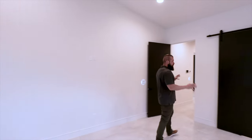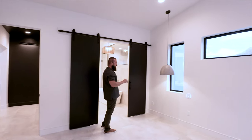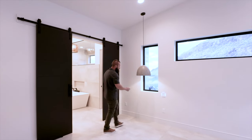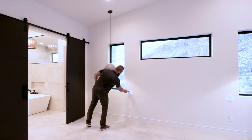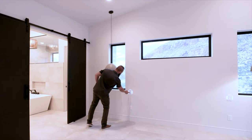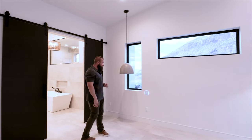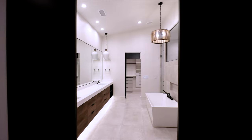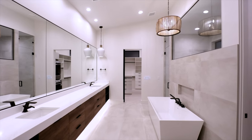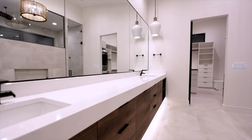I love the industrial looking pendants that are designed as bedside lights in this house, and you have these awesome capacitive touch light switches that allow you to turn this light not only on and off, but also dim it to the desired brightness. And of course, as I try to demo this feature, it never works, but trust me, it works well. You can access the master bath through this dual sliding door, and there's tons of counter space.